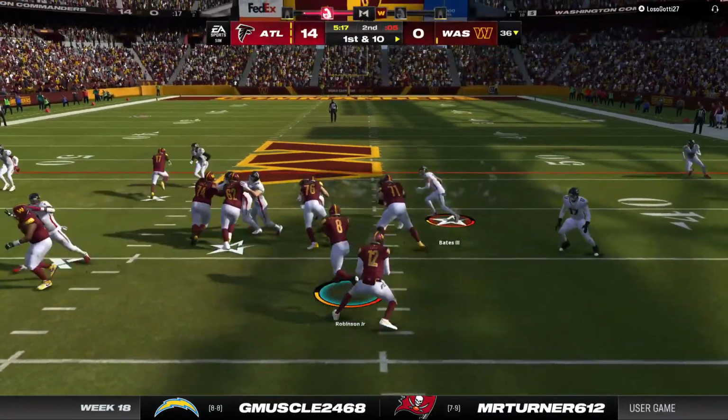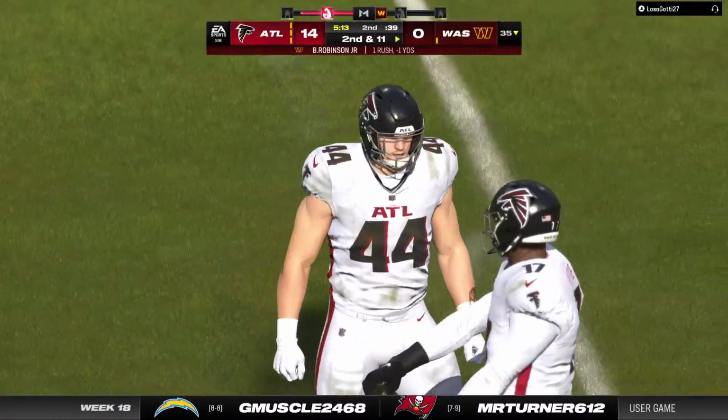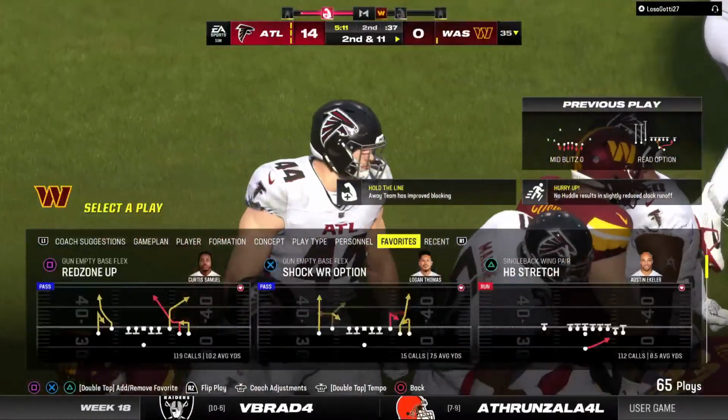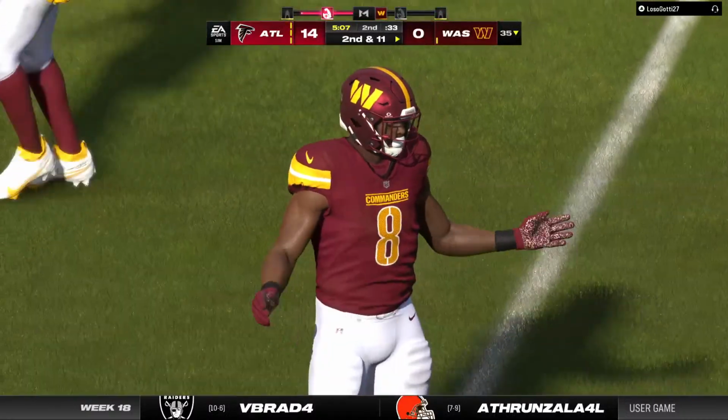Set. On 1st and 10, it's Robinson, and he is going to be stopped cold behind the line of scrimmage. Officially, it's a 1-yard loss.